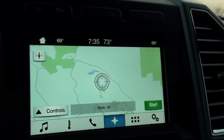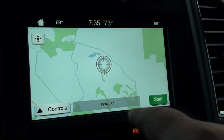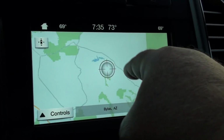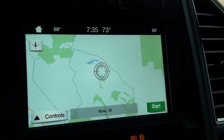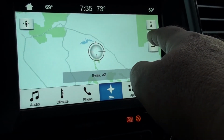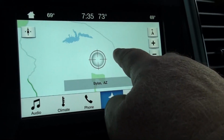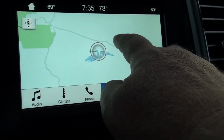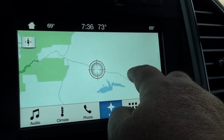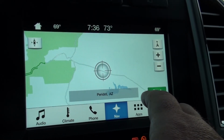Okay, I'm kind of disappointed in the map function in the Ford. As you can see, it shows the city, but it doesn't show any cities. And we should see about 20 different cities. If I go here and zoom in, you can see we're in the 5-mile radius. I'm still not seeing city names. It's extremely hard to navigate, where the Dodge product is a lot easier.